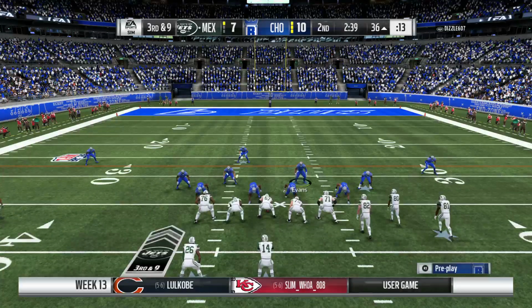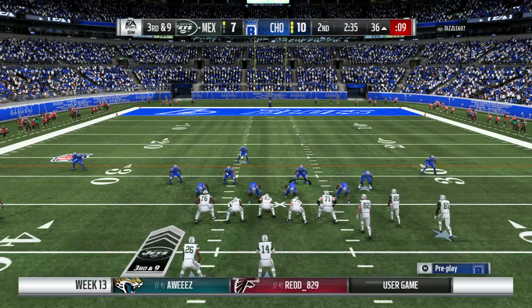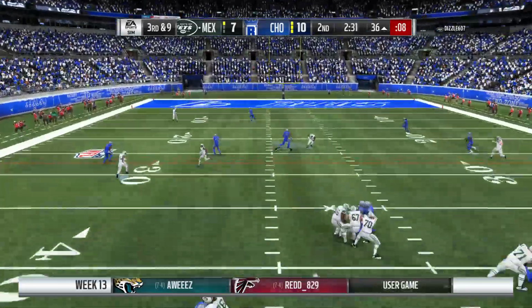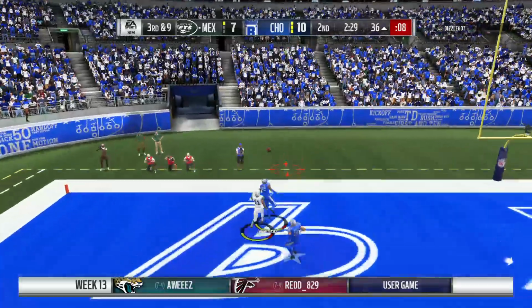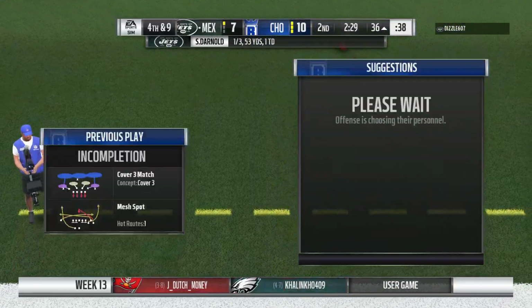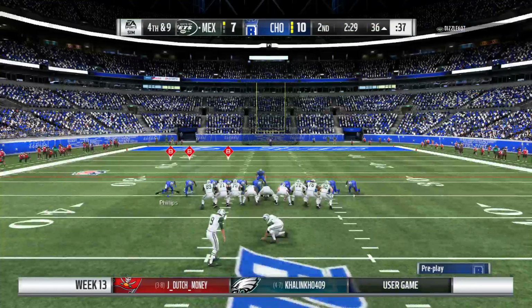Now let's go. Blue 90. Blue 90. From the gun on 3rd down, here's Darnold. He sets to fire deep. And incomplete, almost intercepted. Had a great shot at picking that off in the end zone.